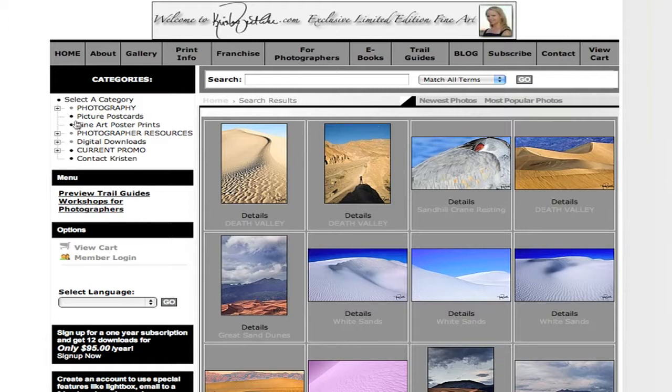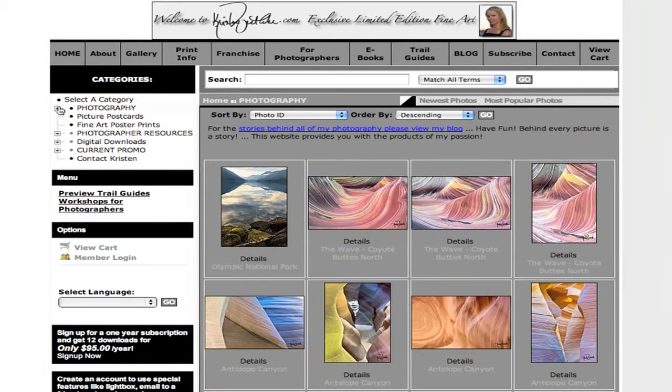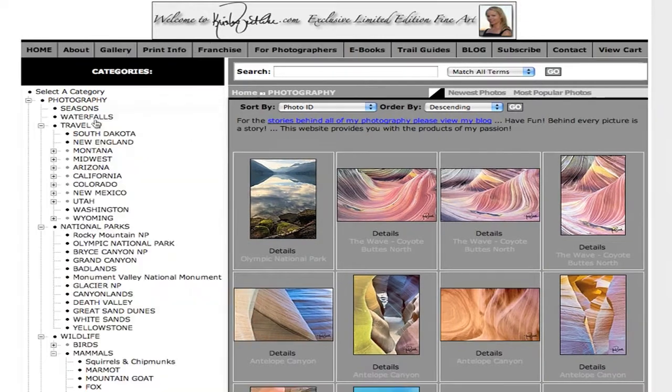Or you can go in here and select photography right here. It's going to give you a drop-down menu if you click that little plus right here. And you can go down here and select from a vast array of different places: Bryce Canyon, Olympic National Park, and the national parks, wildlife, birds, mammals. And I'm constantly adding new things, so you'll want to keep checking back even during this promotion. It's such a great price. You can come back and order as many times as you want between now and then. Think of Christmas gifts and Hanukkah gifts and all kinds of things like that, birthdays, Thanksgiving.